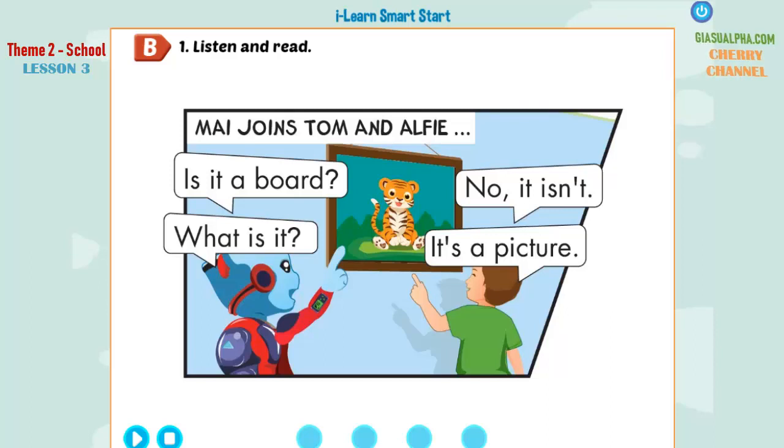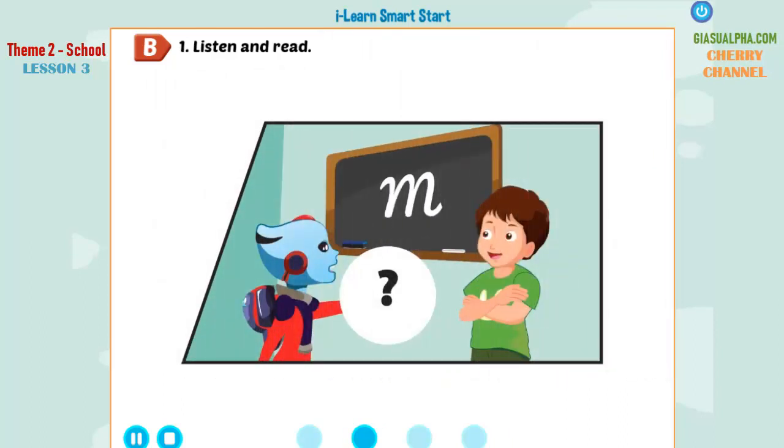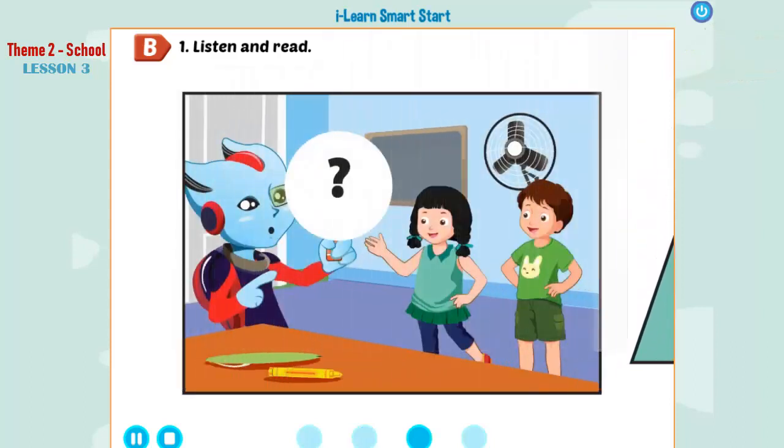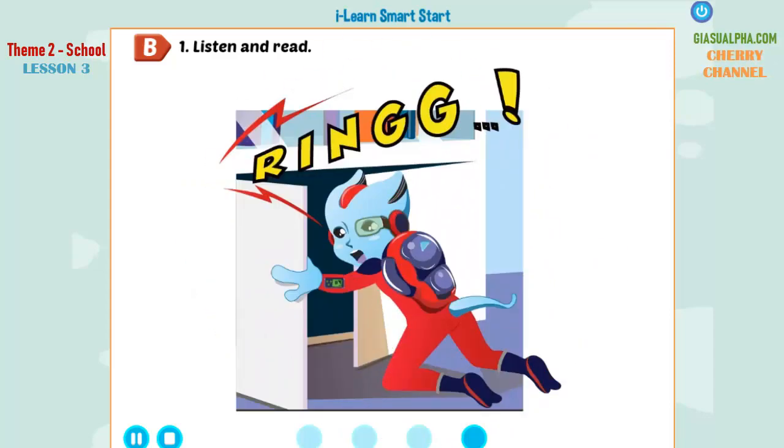B. 1. Listen and read. Mai joins Tom and Alfie. Tom, is it a board? No, it isn't, Alfie. So what is it? It's a picture. Is it a pencil case, Tom? Yes, it is. Alfie, well done. Thank you, Tom. You're welcome. Mai, is it an eraser? No, it isn't. What is it? It's a ruler. Alfie, get in the cupboard!